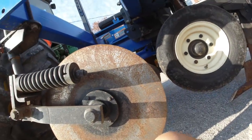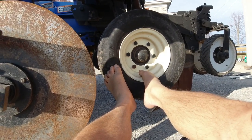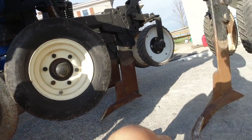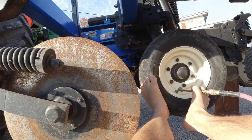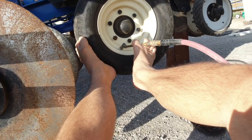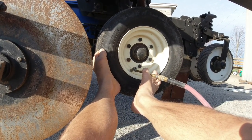Sit down here on the ground. I have lowered the implement down quite a ways. I'm not going to be getting under anything here. So, I'm going to go ahead and get some air put in this thing. I do feel bad because this has been doing this for several years now, and none of us have ever taken the time to fix the darn thing. So, oh, there she comes.